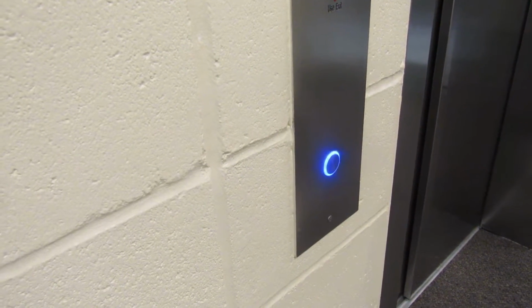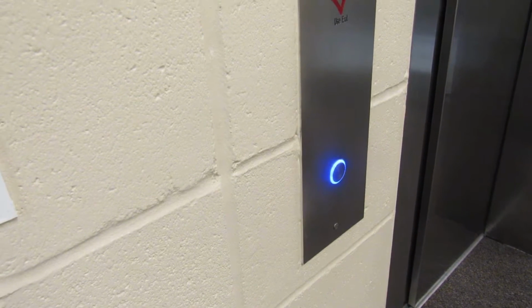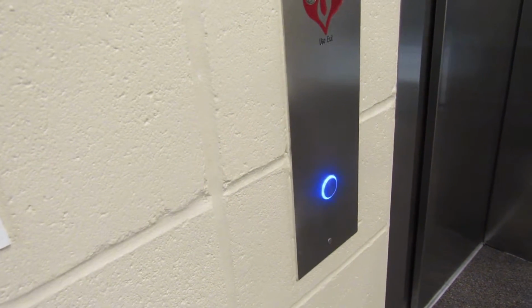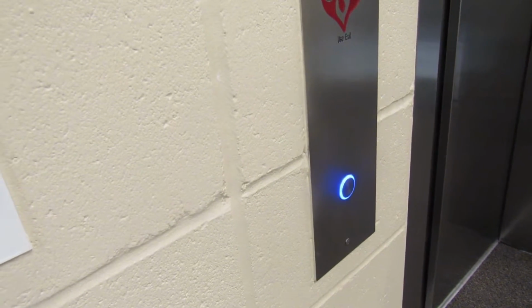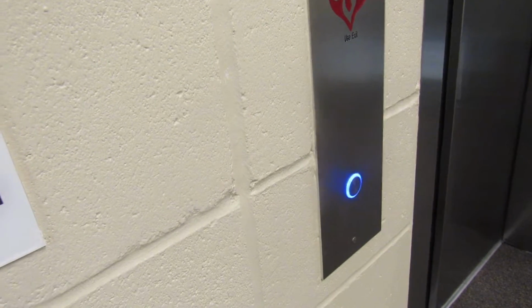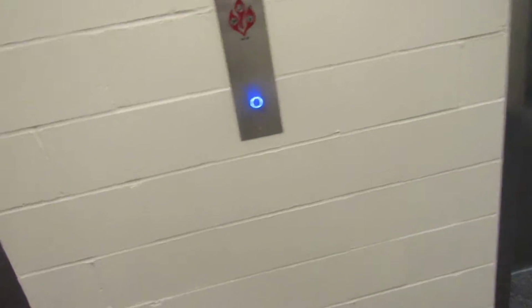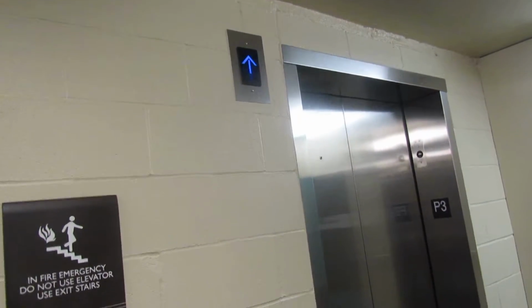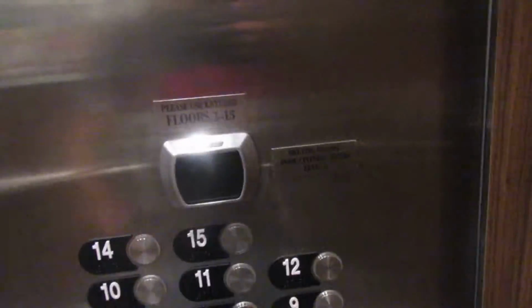Wait a minute. These are not the only elevators in this hotel. Okay, we're gonna go up to 15. When we get up there, we're gonna go looking around. You know, I honestly bet you these are just Otis. Okay, hold on.